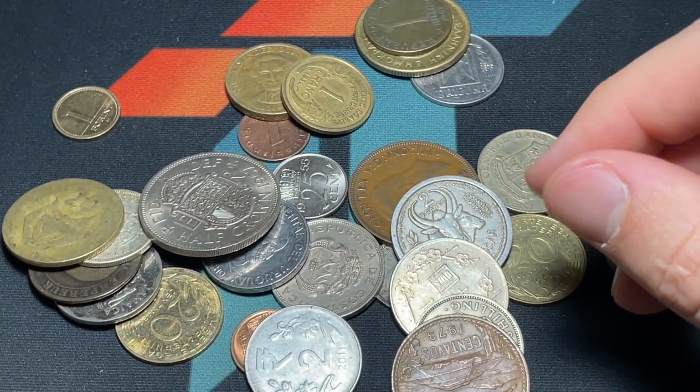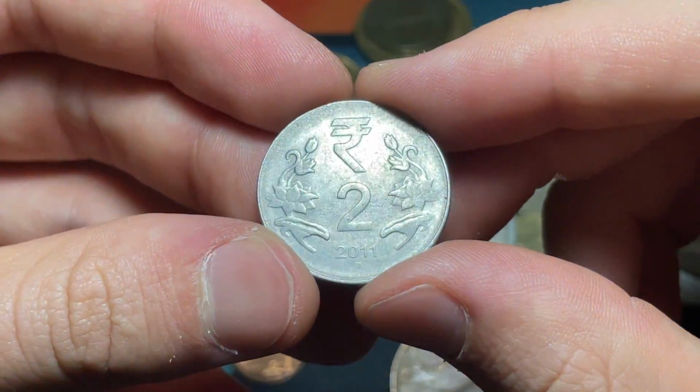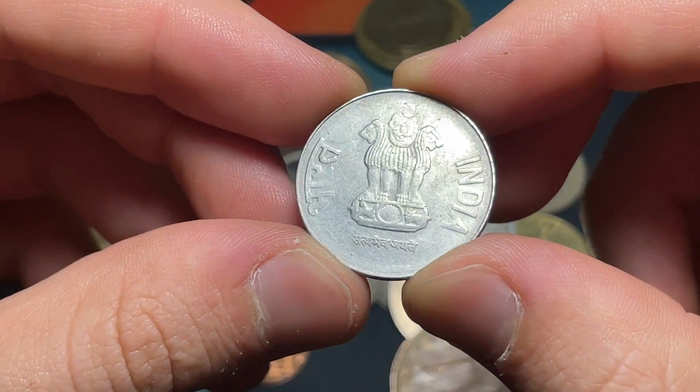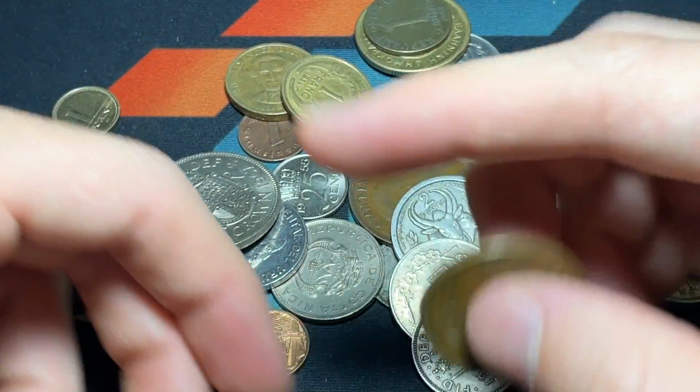Very exciting. And I think that's one of the really nice things about world coins in general, is that you can collect them on so many different metrics, and they don't have to be super expensive, but there's still a lot of depth. Here we have a 2011. That's the Ashoka Lion pillar, 2 rupees from India.